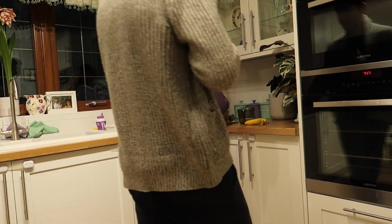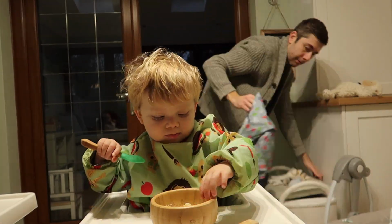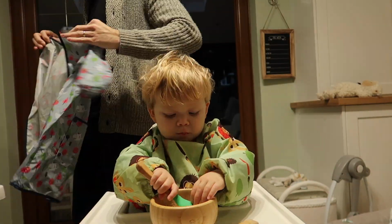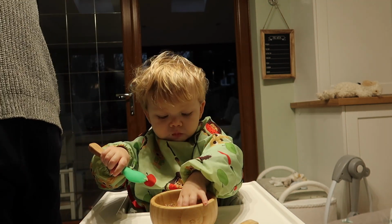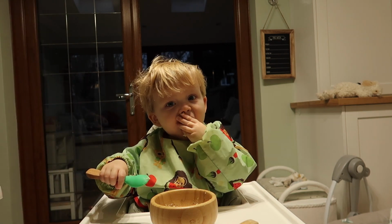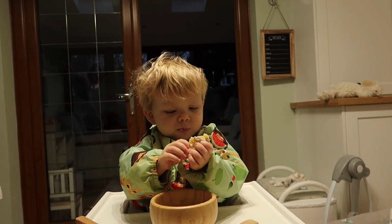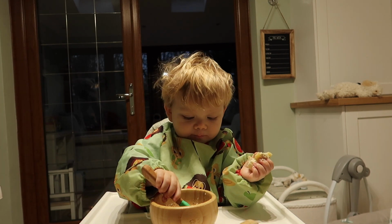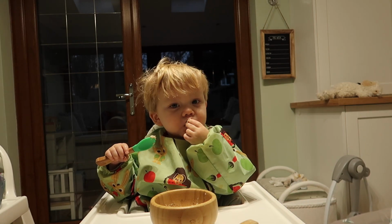So, getting the boys breakfast. Elliot is feeding himself. As you can see, we've got the bamboo suction bowl, which we've done a review video on, so I'll leave that at the top of the screen if you've not seen that. As you can see, he does still like to use his hands quite a lot. We're trying to encourage him to spoon feed himself a little bit more now, but he does like eating with his hands still, but that's fine.